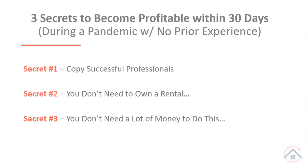Don't reinvent the wheel. And if you own rentals, awesome, that's amazing. But you don't have to wait for people to move out. You can simply talk to other landlords quickly because you already have the credibility, and expand that way, just like a regular hotel business would, or a regular financial institution would. They're trying to create cash flow and get up and going. They don't have to own it. And secret 3 is you don't need a lot of money to do this. You just need a really solid idea.